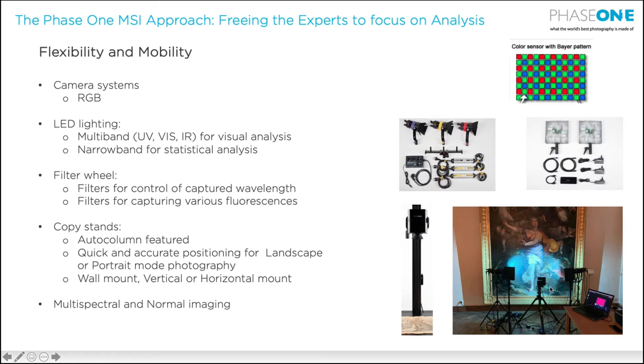happily on a tripod. There is a filter wheel that is positioned in front of the camera, and the combination of different filters and the different lights allow you to, let's say, slice the spectrum into small pieces, and each of these pieces will show you maybe different parts or different components or different materials in the subject matter. For narrowband, we have UV, visible, and infrared lights. So you'll have three on each side of the object, like you see in this image.